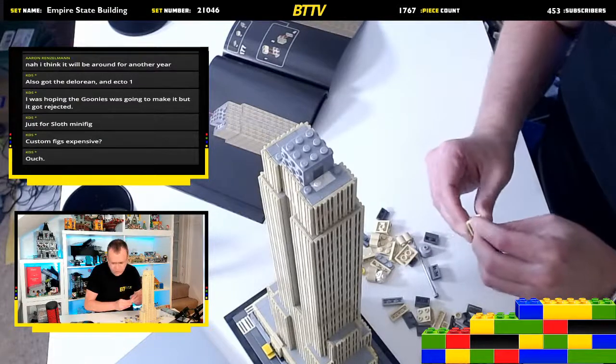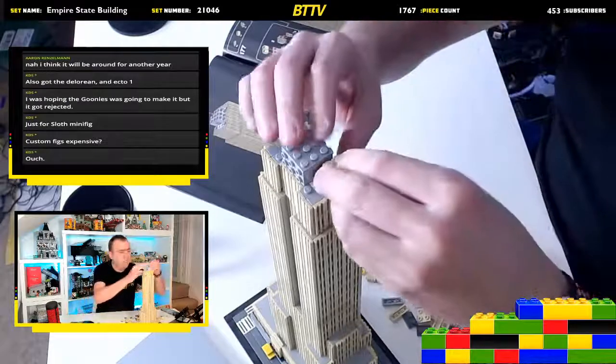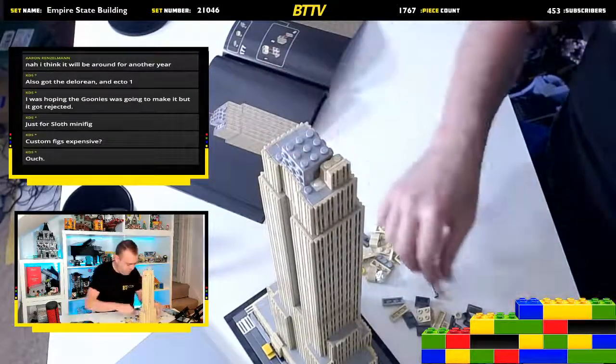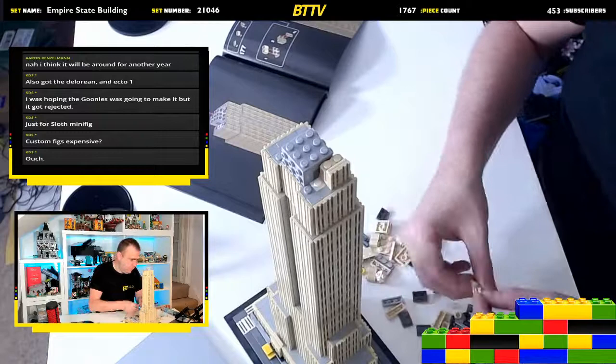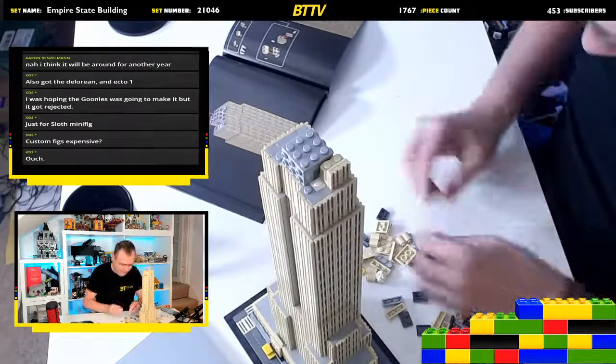So we've got to do four of these bracket pieces, and they're going to go down the side like this. Yeah, ouch indeed.